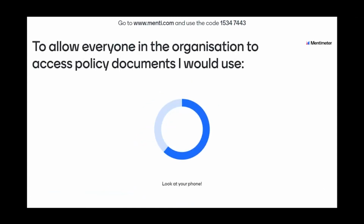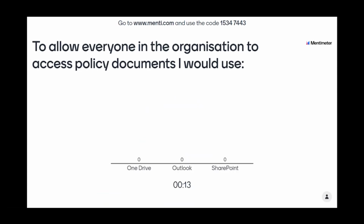So look at your own screen if it's your mobile or your tab. This is the question. To allow everyone in the organisation to access policy documents, would you use OneDrive, Outlook or SharePoint?